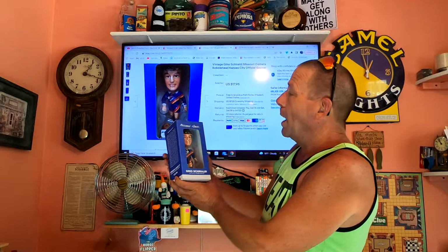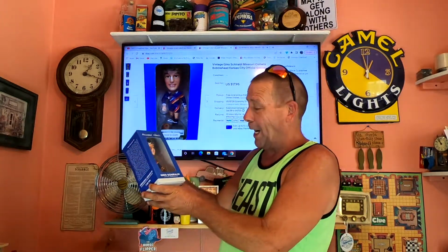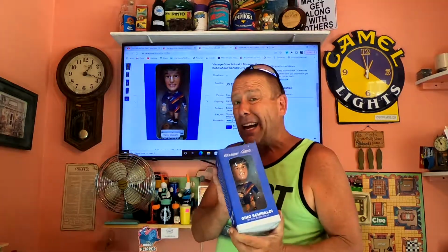First item we have going out, it's an item I picked up at my local thrift store. It happens to be this Missouri Comets bobblehead, Gino. I'm not going to pronounce the last name. Paid $1.50 at my local thrift store. Probably had this for about a year. This sold for $17.95, and the buyer is paying $7.28 in shipping.